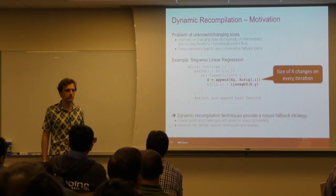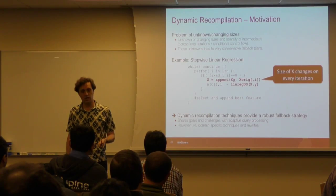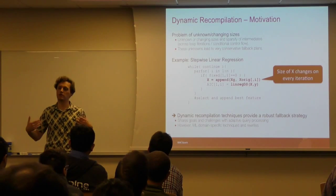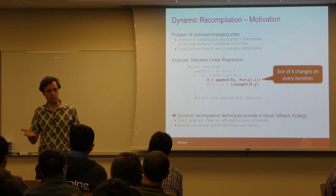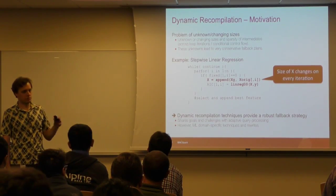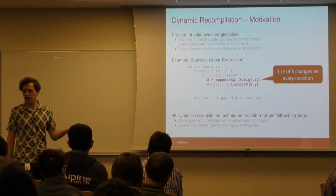And the way we do that is with dynamic recompilation. The strategy here is similar to what happens in a data warehousing context, where you may get partway through a series of bushy joins, and then the data warehouse engine determines that its initial cost estimations were off and re-optimizes the plan. But when you get down to the details, there is a lot of technology here that is very specific to the machine learning domain, and I'd encourage you to read the paper to find out the nitty-gritty details. I'll just talk about the high-level details here.